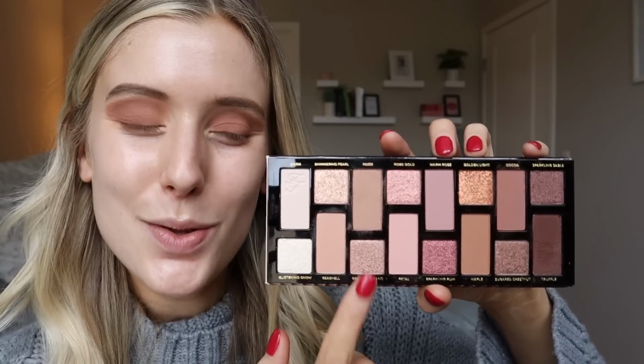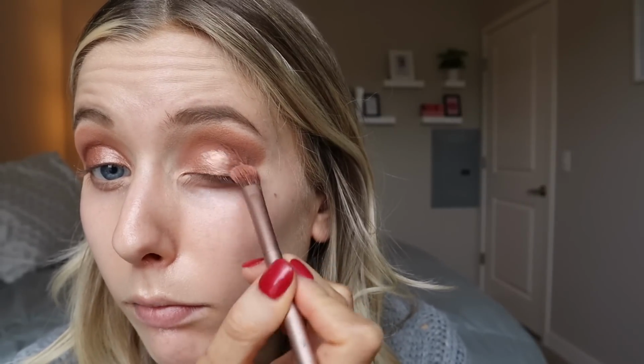So let's do this. I'm gonna take that on a flat shader brush like this with some of my MAC Fix Plus. I always do that with shimmery shades, and let's see how this performs. God, that's good.